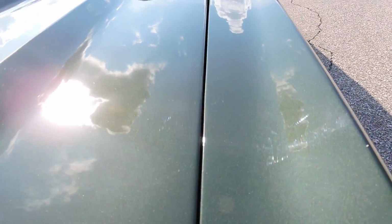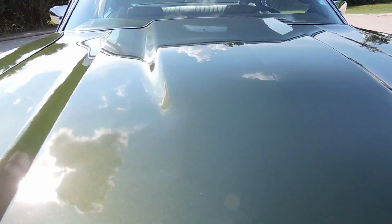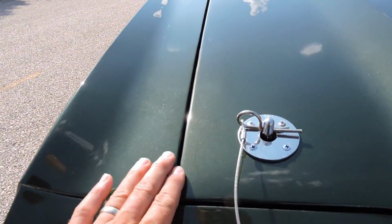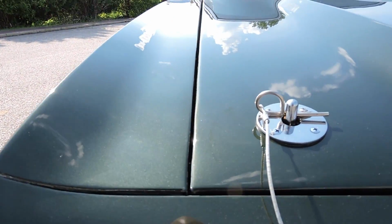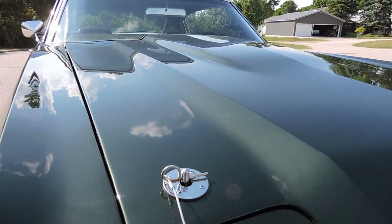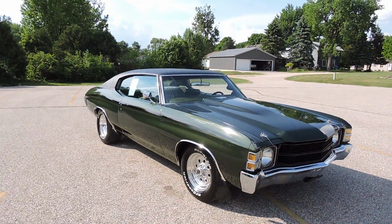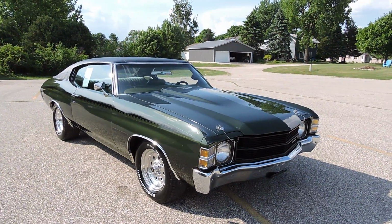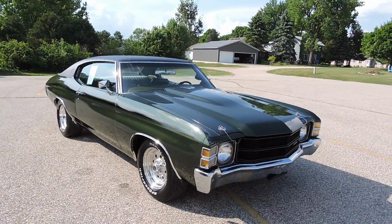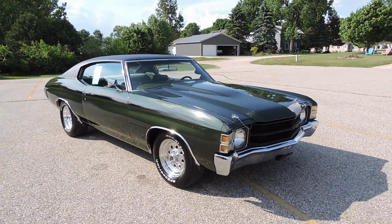Hood gap's a little tighter in the front than it is in the back, but it lines up really nicely all the way across the top edge of the hood and the fender, both sides. It's a great looking car. Besides the hood paint, the rest of the paint on it's probably, I'm guessing, 5 to 15 years old. It still has a great shine, but it's got a lot of paint imperfections in it. It's not a show car, but it's a super solid driver.